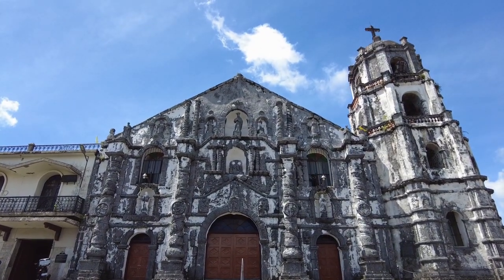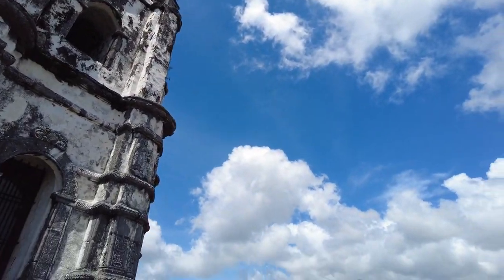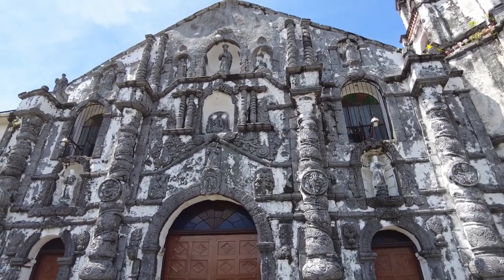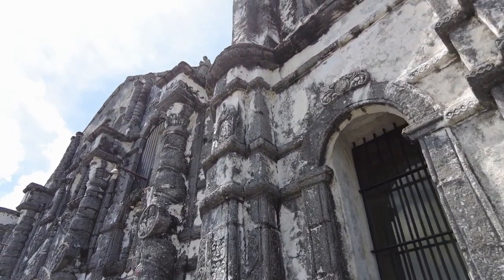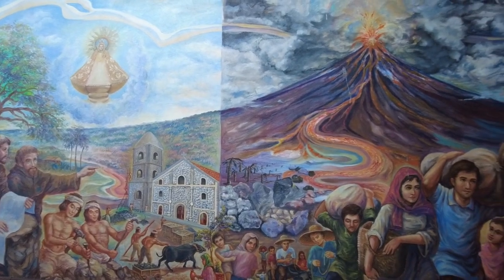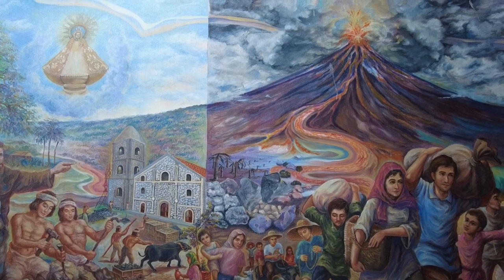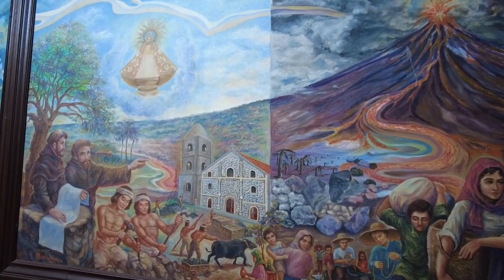Our seventh and final historic church is the Our Lady of the Gate Parish Church in Daraga, Albay Province, facing the iconic Mayon Volcano. The church was built by the Franciscans in 1773. The facade and its walls are made of volcanic rocks, and the white highlights in its facade are the result of a coating of lime for protection from deterioration. After the strongest eruption of Mayon Volcano buried the nearby town of Cagsawa and its church on February 1, 1814, the residents of that town relocated to Daraga and thus became parishioners of this parish church.